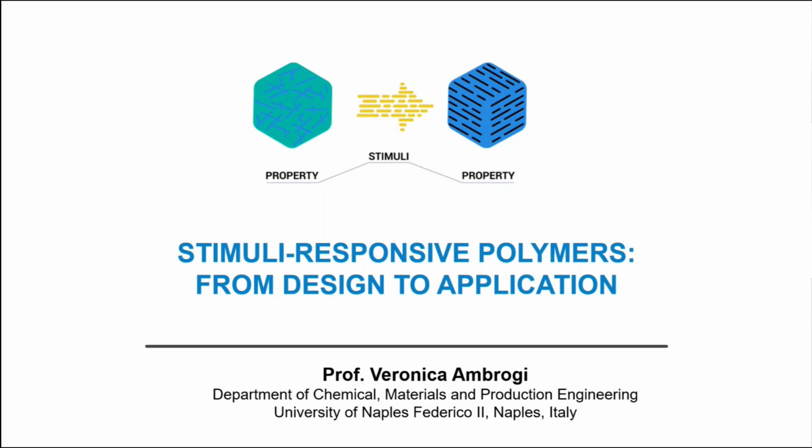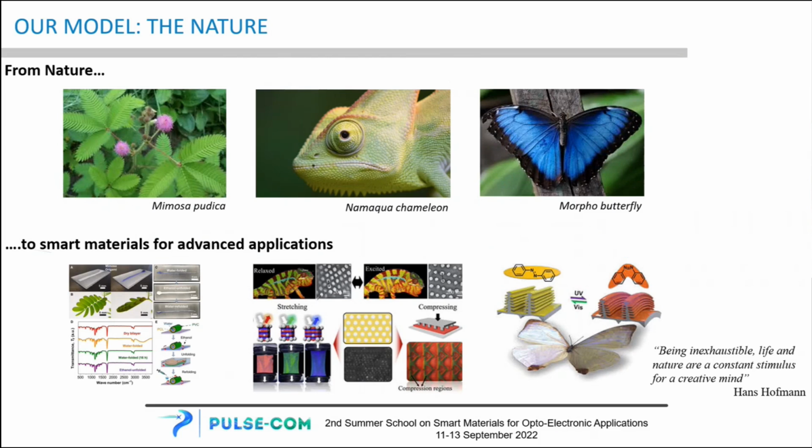And in my talk today, I will speak about a particular class of functional polymers, which are stimuli-responsive polymers, with a particular focus on the approaches used to design and synthesize a stimuli-responsive polymer in view of applying them for advanced applications. So, what is our starting point?